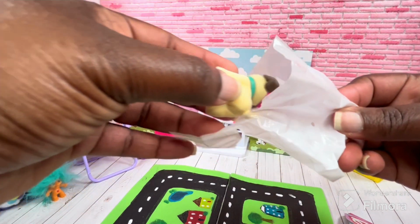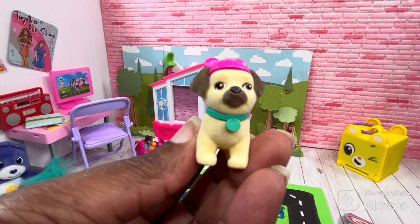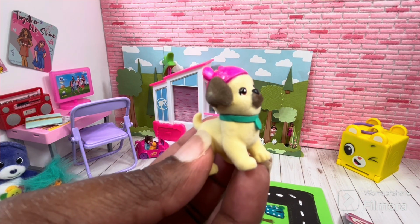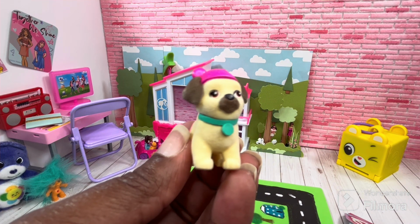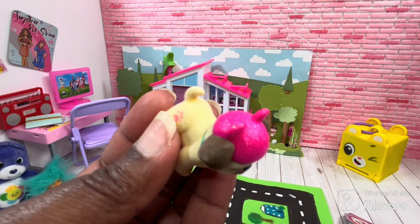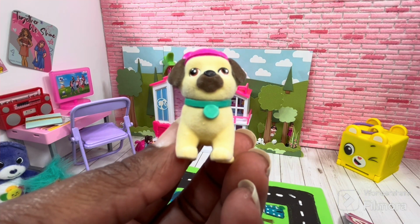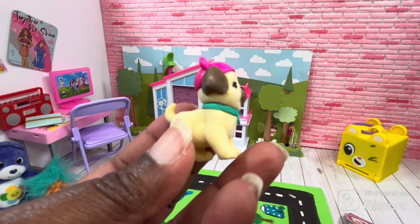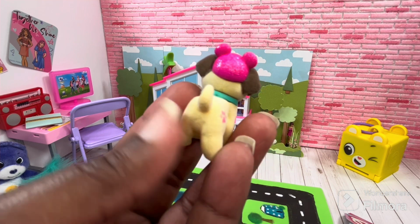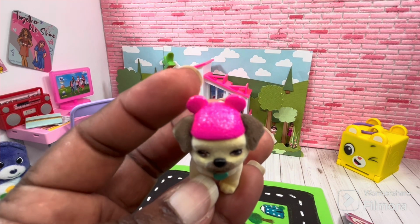And we got, oh, this was not too bad. It's a little white and brown dog with a pink hat. Looks like a Mickey Mouse hat with the ears on it. And has a little green collar. Yeah, this was not too bad. I do wish that the hat was removable.